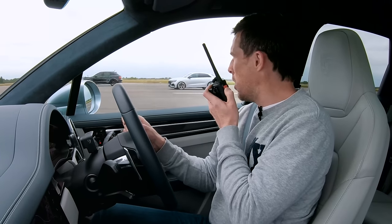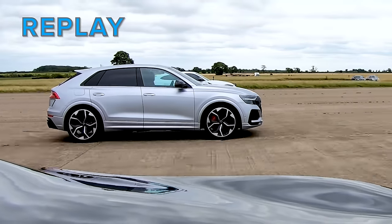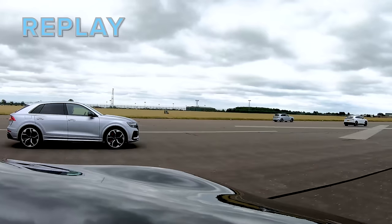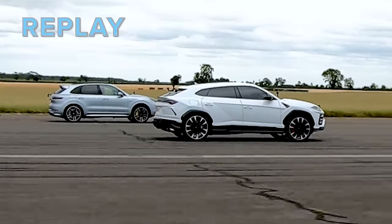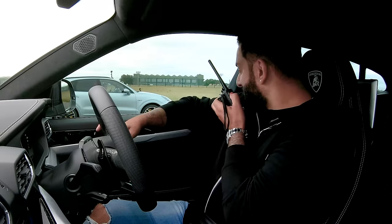What on earth happened to the RSQ8 and the Bentayga? Well, it took off pretty well, and I pulled in and overtook the Bentayga, but I couldn't hang on to the two of you. This Porsche just dropped the two of you, and it dropped the Lamborghini. Then the Lamborghini came back, and then I went past the Lamborghini. What the hell happened there? It definitely didn't drop me. You just come past me.